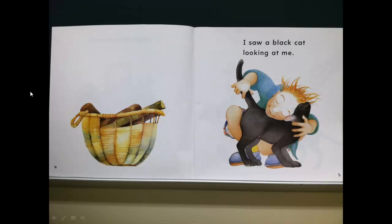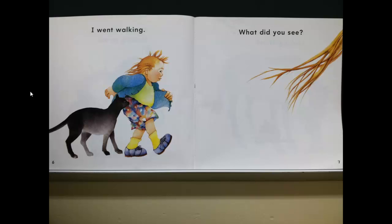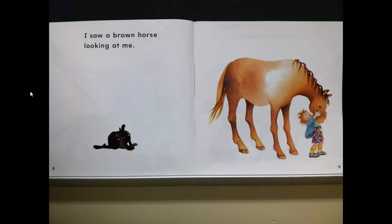I saw a black cat looking at me. I went walking. What did you see? I saw a brown horse looking at me.